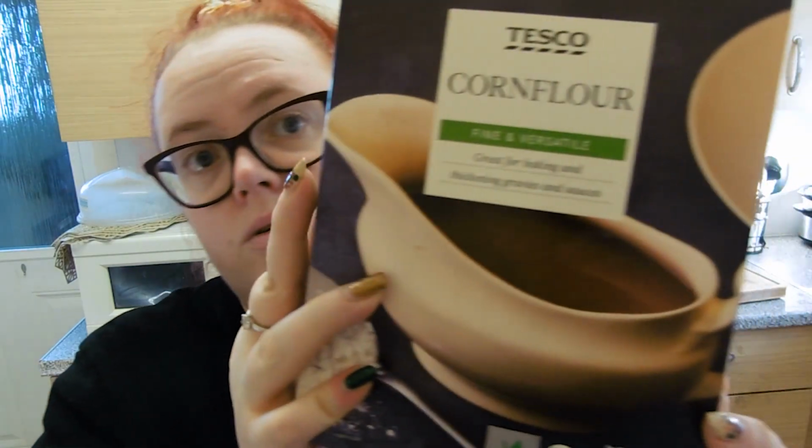I've also got, it's got a date on, April 2022, some corn flour. I think I just got this because I needed it for a recipe, I think.